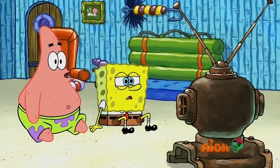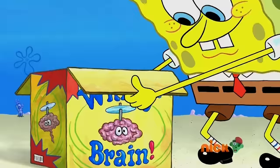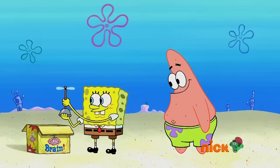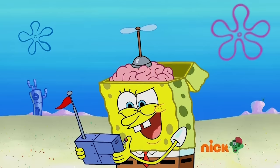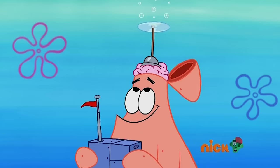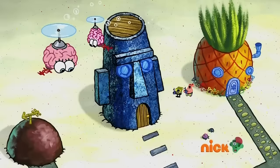Well, say goodbye to boring, and hello to Whirly Brains, the exciting new toy that puts you in the driver's seat of your own mind. Just flip your lid, attach the propeller, and watch your brain soar hundreds of feet into the air! Okay, Patrick, just let me flip your lid so I can attach the propeller directly to your brain. It's time to free our minds. I've never seen the world from this angle before.